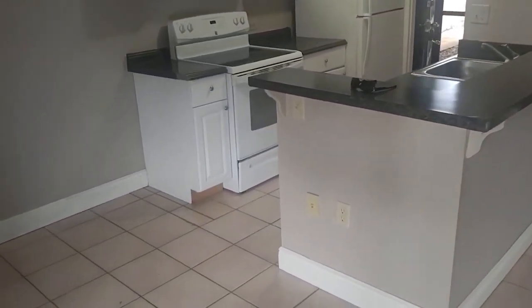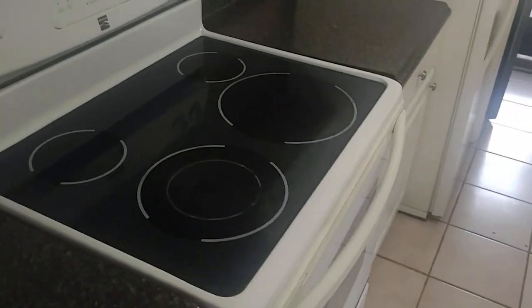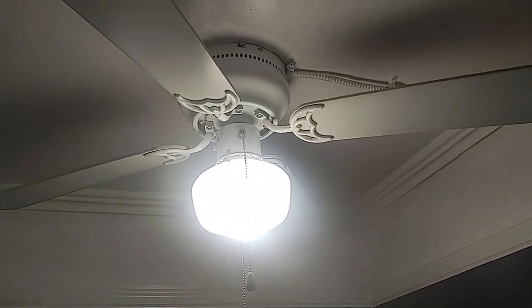It's your kitchen. Got older Formica tops. And the appliances are fine, a little on the older side, but that's what you'd expect. I'd say this was almost for sure a rental, just got all the feel of a rental. All right, got a nice closet right here. Carpet in the bedroom.